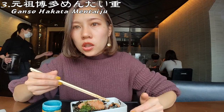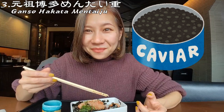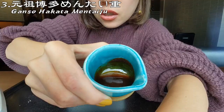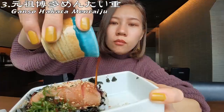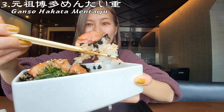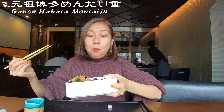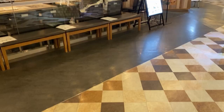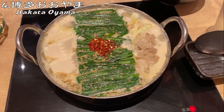So please imagine spicy caviar. You should eat mentaiko with rice or drinking alcohol. Okay, let's add spicy sauce. Chan-chan, this is the motsu nabe, Tripe Hot Pot.